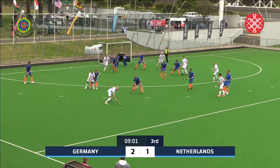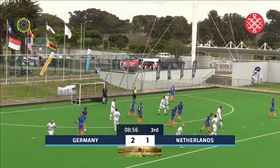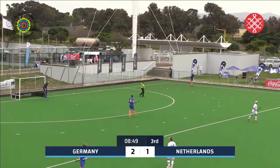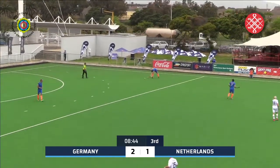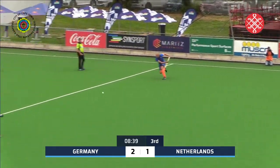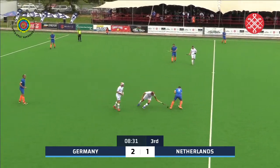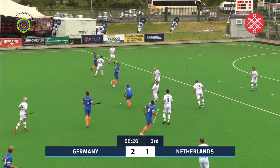Groening there to Ruyk. Plays it inside, and there's no deflection, but the Germans have suddenly warmed up here in the second half, and they are the ones who now are dominating proceedings and really keeping the Netherlands under pressure. The Dutch on the attack. Broken down though in the midfield.